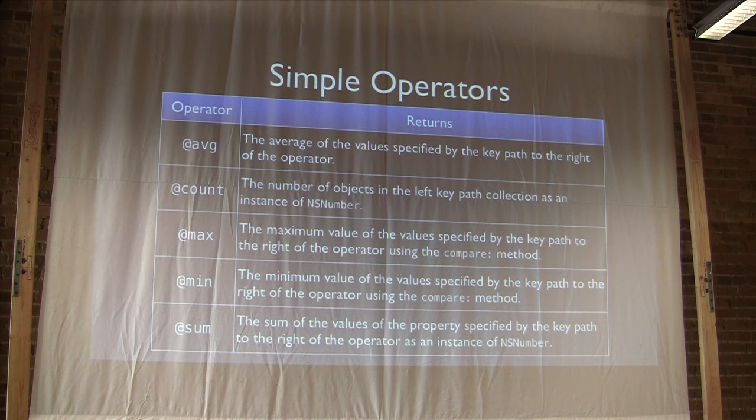So the simple operators, I'm going to go through these kind of quick because it's boring otherwise, but @average gives you the average. So like you have an array of numbers. Well, normally you'd have to loop through those, sum them up, divide by the count. With @average, you can just do value for key path, and then the collection, and then .average. So it's super easy. Same with @count, gives you the count. Max and min give you the maximum and minimum values, and then sum does what you think, it sums them up. So those are all pretty self-explanatory, and these are the easy ones.